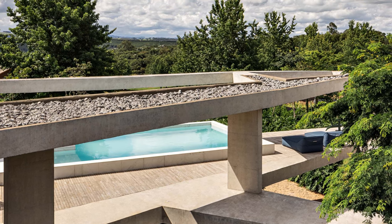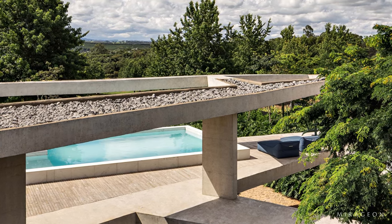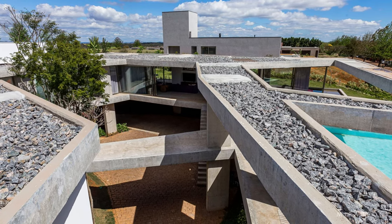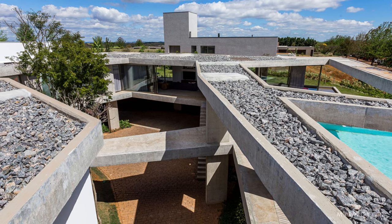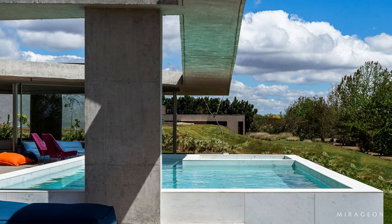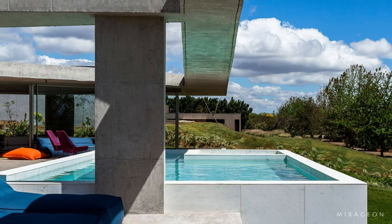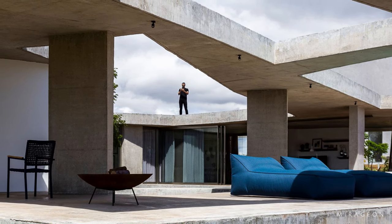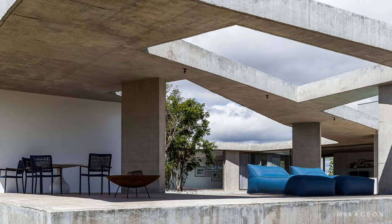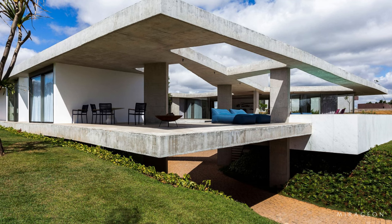The property is located in the upscale gated community Quinta da Baronesa in Bragança Paulista, just 90 kilometers from the city of São Paulo. It's 485 square meters in area, built with cast-in-place reinforced concrete. The residence features polished concrete finishes on the floor and white-painted masonry, giving it a modernist and minimalist aesthetic simultaneously.